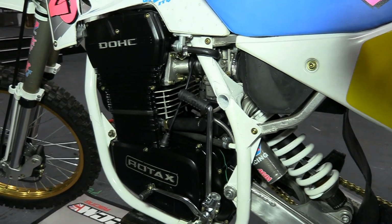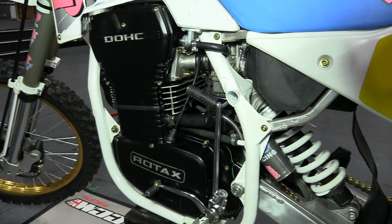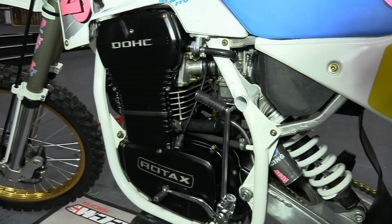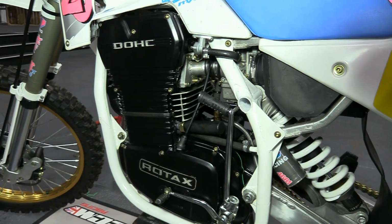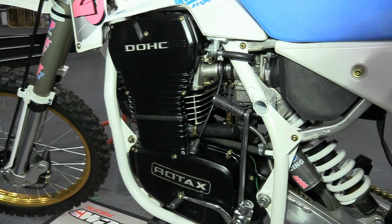And once again, and just as in the single cam version of this motor, the camshafts are again belt driven and accessed just behind this cover here, running down this left hand side of the engine.